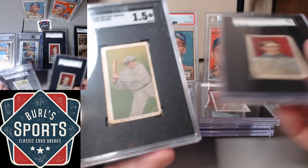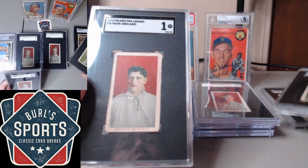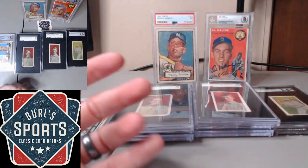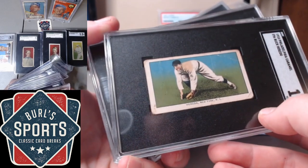Chief Myers again. We had an E96 earlier that was a 1. This one looks a little nicer. Aerolanis. All right, Buck Herzog here. Fielding pose.